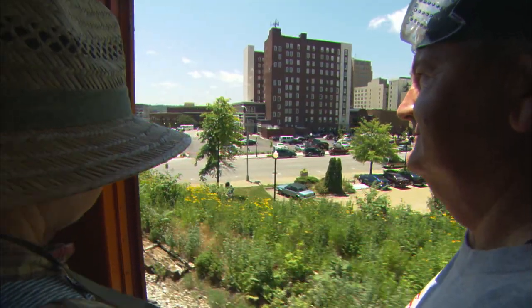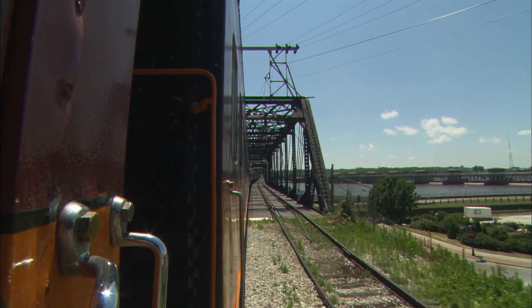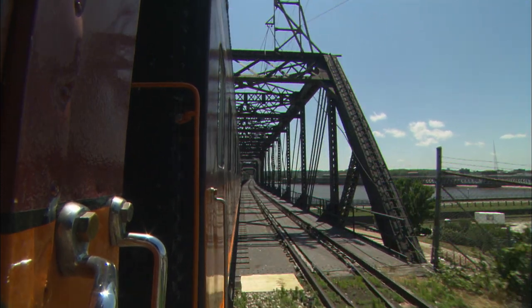As the train nears the Mississippi River, passengers scramble outside the rail cars to get a peek at Government Bridge. This two-tier trestle is unique in that its rail deck was built on top, with its highway deck running below. It also provides a rich chapter for the Iowa Interstate story. It's the third bridge in that location.